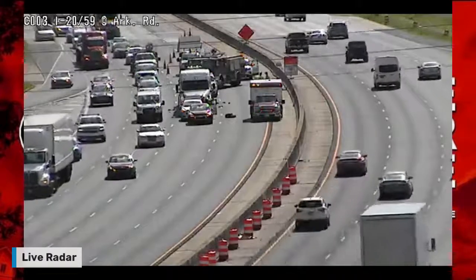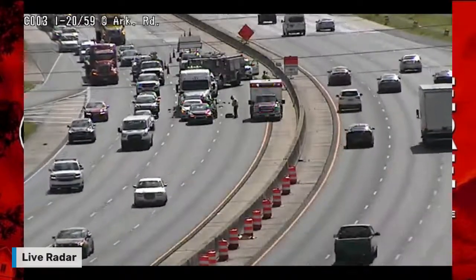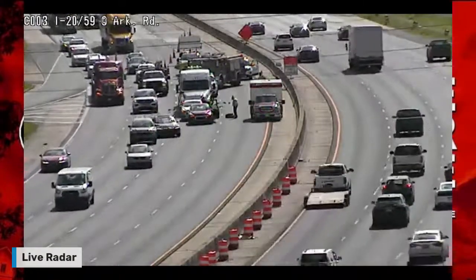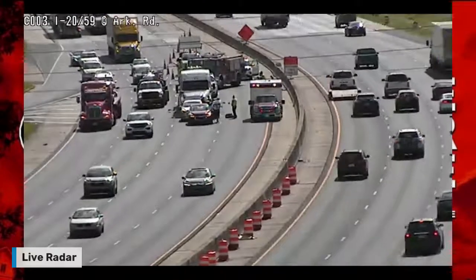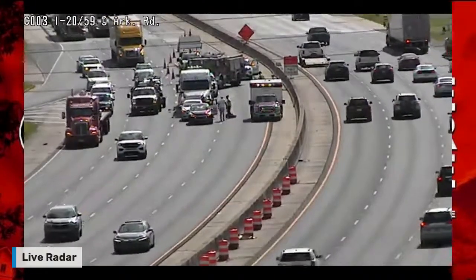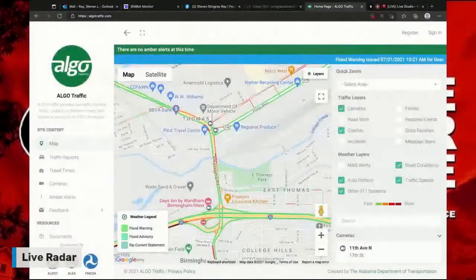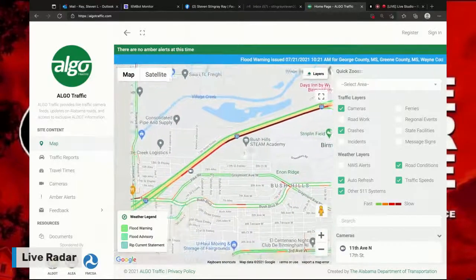Now, this is going east. The traffic that you see going opposite of you is going off to the west towards Tuscaloosa. And if you're going towards Tuscaloosa, you've got no issues. But if you're coming towards downtown Birmingham, it is going to be a nightmare crawl for you right there around the Birmingham Southern area.